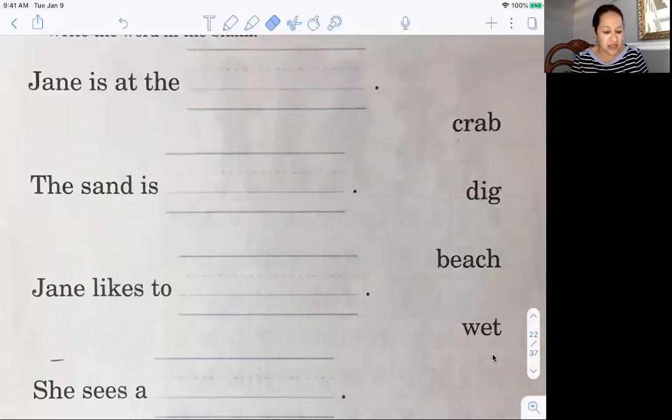So this one says Jane, and remember Jane is a name of a person, so it starts with a capital letter, has two vowels, Jane. Remember, it's not Jan, it is Jane because it has that magic E. Then the next word is. Jane is at. The is a, what is that? A sight word, right? The word is, the S pretends to be a Z. So it's is, you do not read it is. Remember that. Jane is at the, and you have words to choose from on the right side.